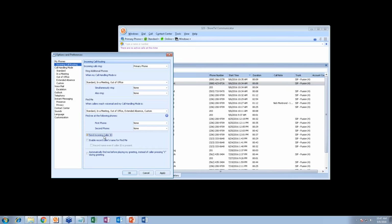Okay, one other one here. Can I have my voicemails transcribed and sent to my email? Ooh, there is a scribe service. It's an add-on to the base ShoreTel system, but there are some transcription options available.